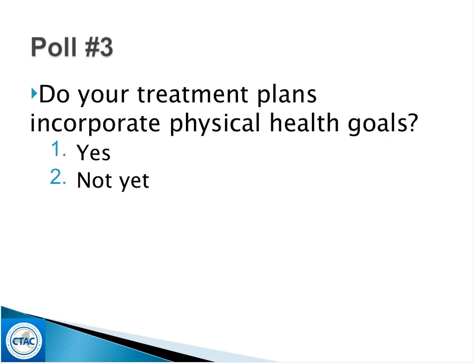It looks like the majority of you are entering physical health goals within your treatment plans, and that's great. So these tools are really great supports in helping clients identify those goals and action steps towards those goals. I hope the people who answered not yet might want to join us on our Learning Collaborative and get more of a feel for our decision support tools.